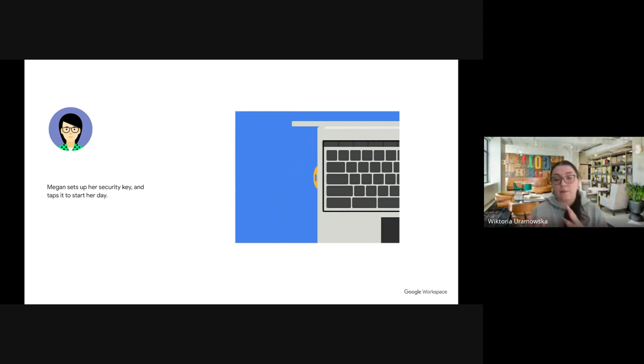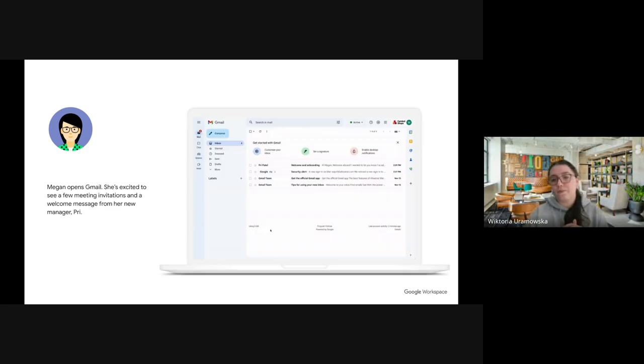Because with Google Workspace, she can get up and running in seconds, I would even say. She doesn't need to go to the IT desk to get help with the setup of the laptop. Everything is ready, her identity is set up. She only needs that security key to get started.